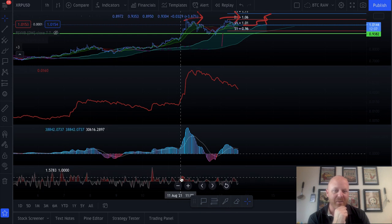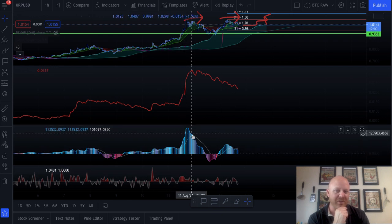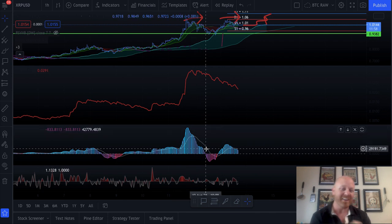And you can see it here. They bought here too. 1.6 out of trend. See, they started that pump. They bought these first two candles, and that's retail getting involved in our coin.